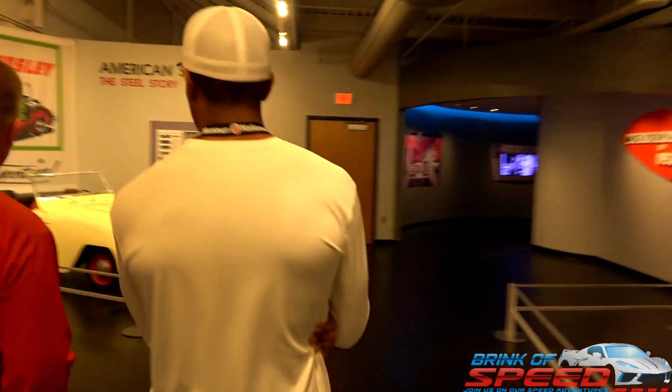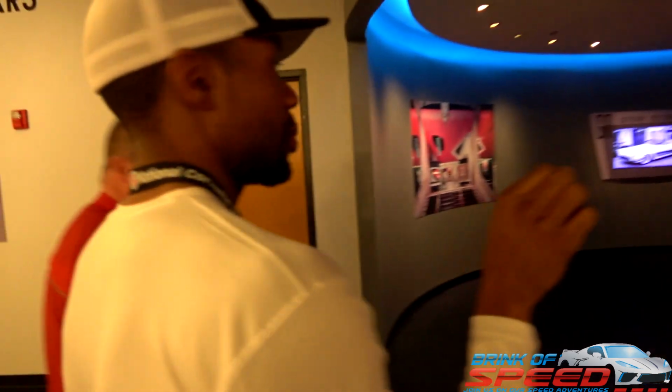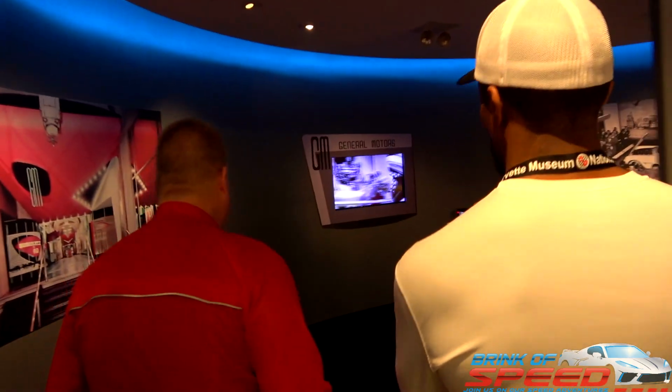Our next stop is going to pertain more to when the car was unveiled to the world for the first time, which was in January of 1953 in New York City at the Waldorf Astoria Hotel.